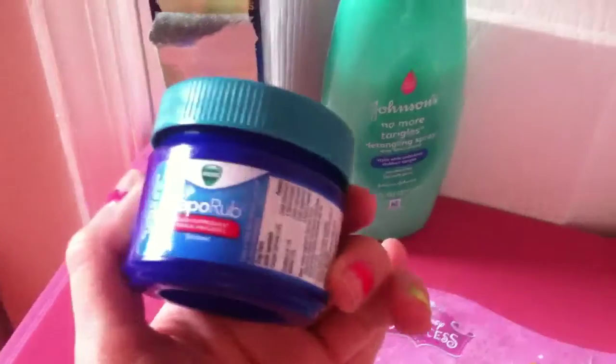I have this mat in here. And then this is for my hair because when I wake up, my hair is really tingly. And then I have some Vicks because I'm sick right now. And with my medicine, yeah. And then this is this thing that goes with it. And then down here, I put my shoes. Right now, I have these, the New Balance ones. Real cool.